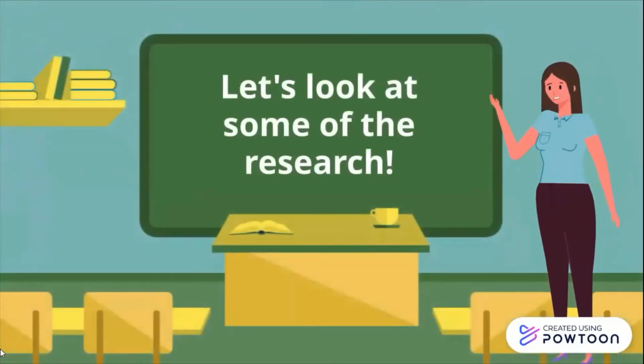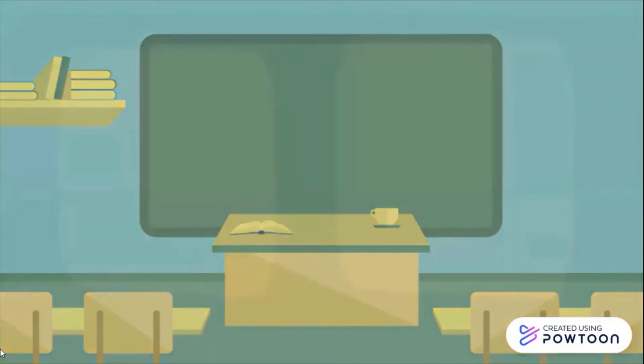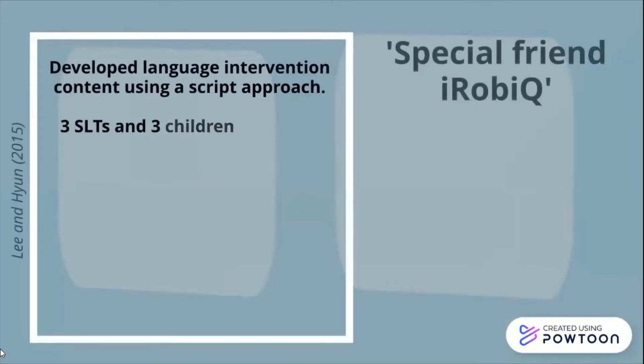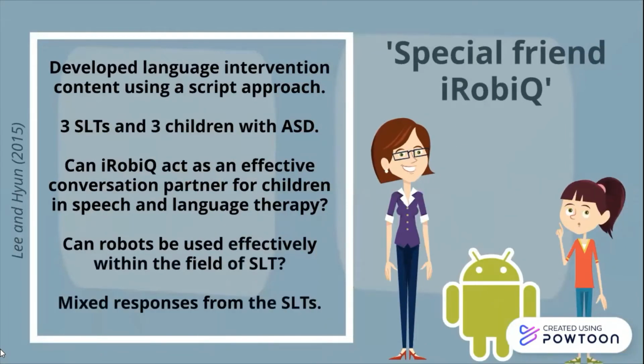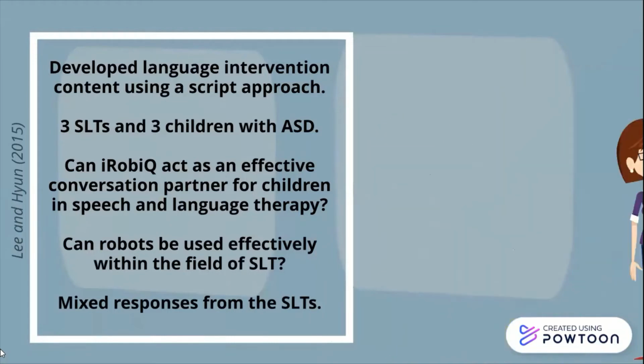Let's have a closer look at some of the studies that have been conducted with the use of AI robots in the field of SLT. In this study, the robot iRobiQ was used as a peer language partner in sessions with pre-programmed content that the children could interact with. The SLTs believed that the robot provided an incentive for the children to engage and help to maintain attention. However, they believed that therapy provided by humans is far more effective and that a robot is not able to fulfill the role of a human therapist.